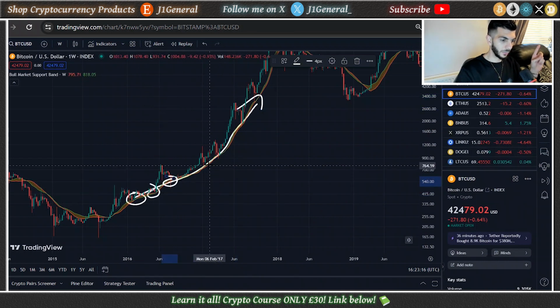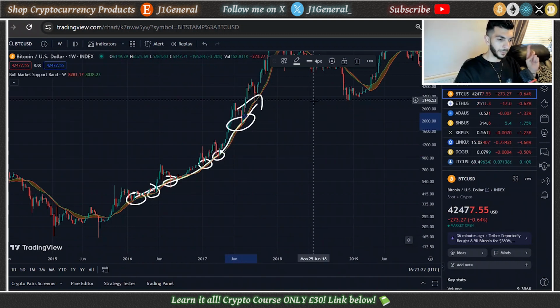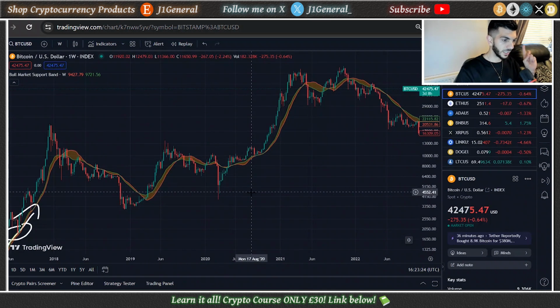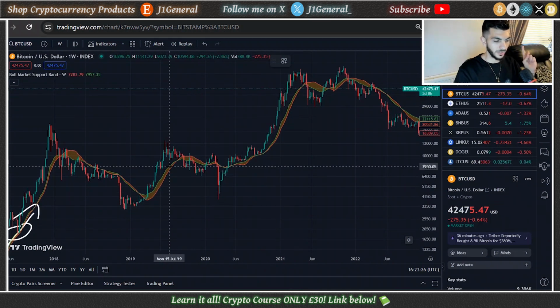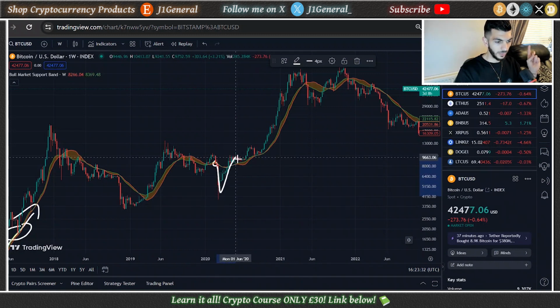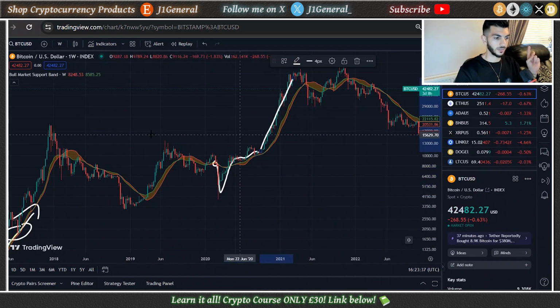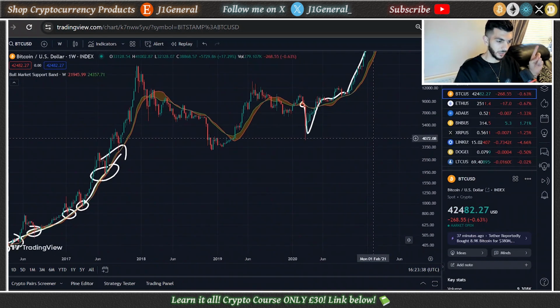You can see that we touched the bull market support band many times during this bull run, which is something completely different in comparison to last cycle, because last cycle we came back to the bull market support band, the floor fell out, we rebounded, touched it a couple of times, and then it was just off to the races, which is completely different to the cycle before that.